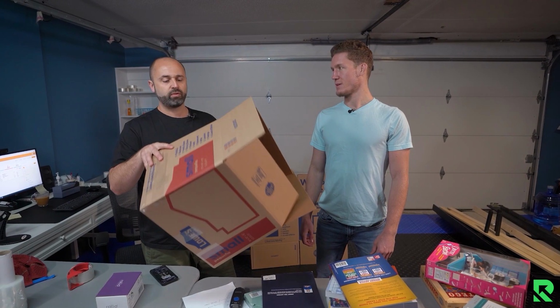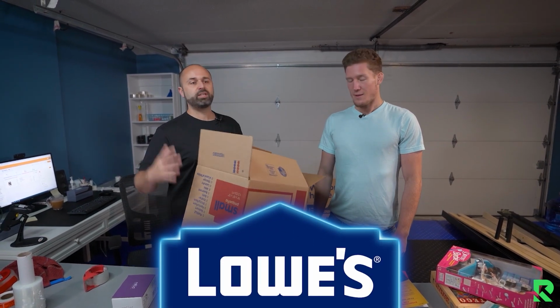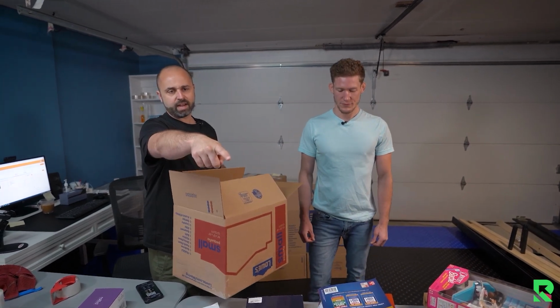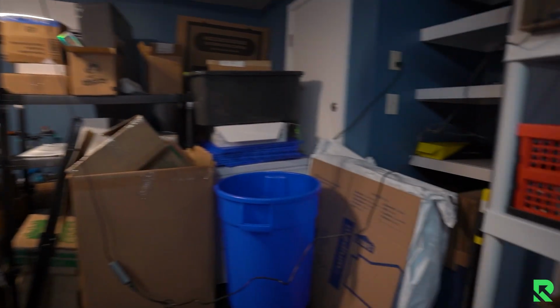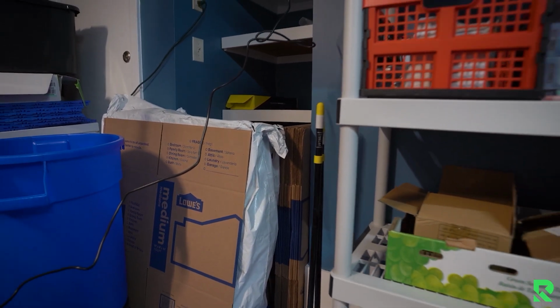These are just the regular ones right here. And I buy these off Lowe's.com. Yeah, there may be some cheaper options, but they just get shipped right to my house. Behind me, Zach, if you want to show, I've got the bigger boxes. That's really good for board games and bigger electronics and items that aren't as dense.